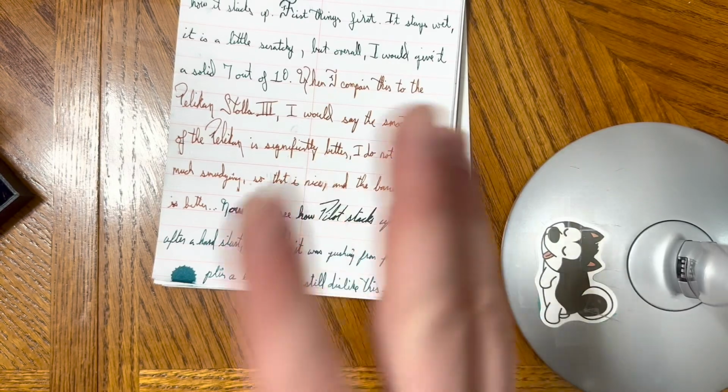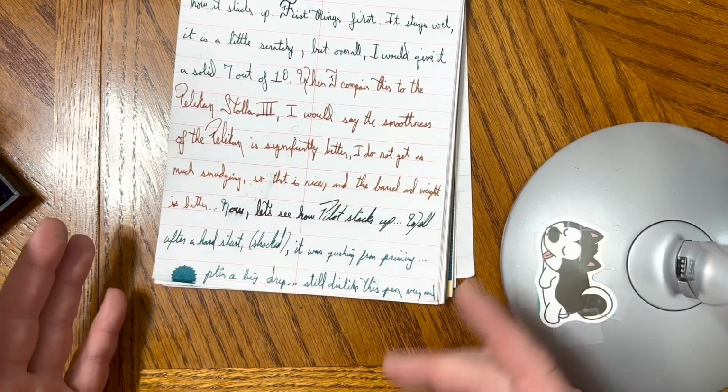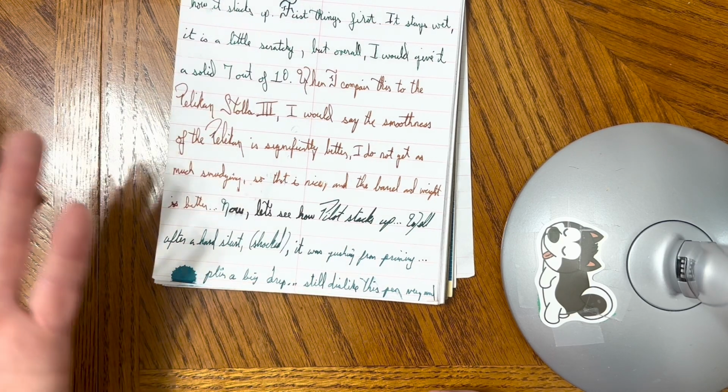Apologize, my writing sucks. I know it does. I'm not looking for a critique on how beautiful my writing is. It's not. I'm a lefty. I'm an engineer type of person, very mechanical. So my writing is not beautiful.